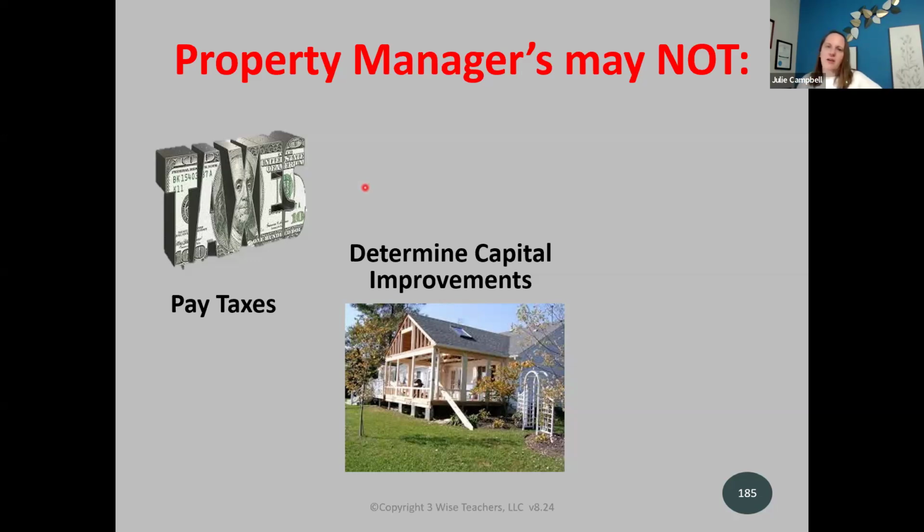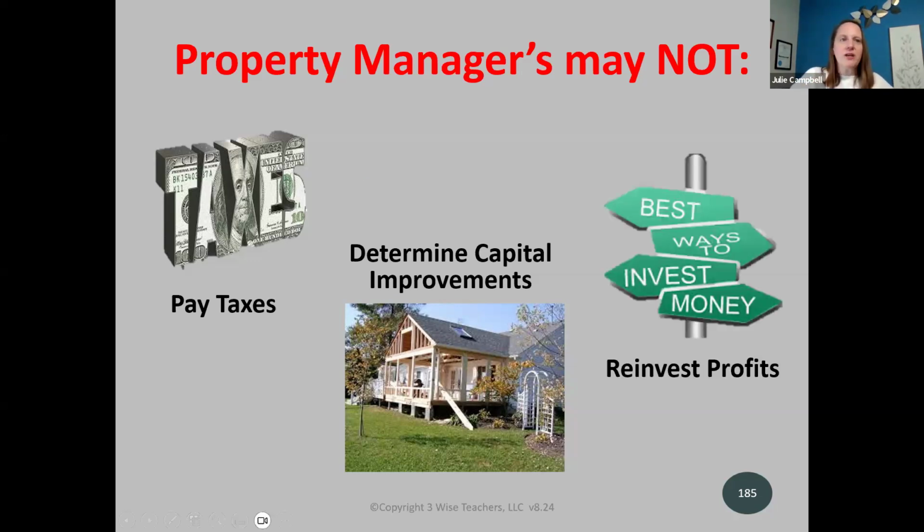And the other thing the property manager cannot do is reinvest the owner's profits. It's their money. So they pay the owner, and then the owner decides what they're going to do with their profits, what they're going to do with their money.